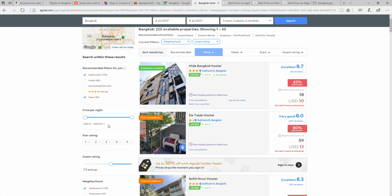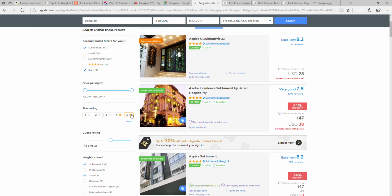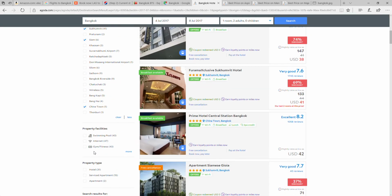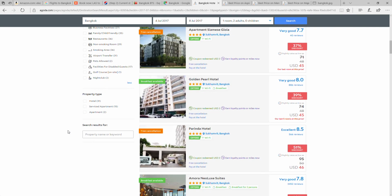I got my rating 7.5. You know, the first time you go over there, if you only stay for a couple of weeks, the rooms are pretty cheap. We're only doing 4-star and 5-star. Now another good thing about the website here is whatever amenity you want, you can click on that too. So if you want a swimming pool, which is not a bad idea, they all have internet, so don't bother with that. Gym, car park, spa, there's a bunch of spas there. So whatever amenity you want.